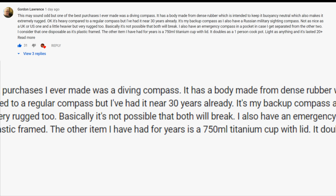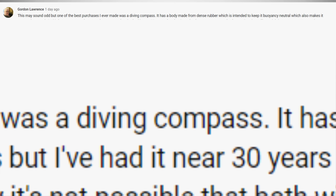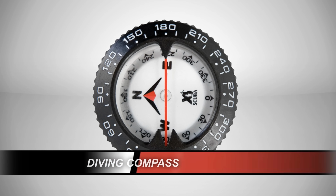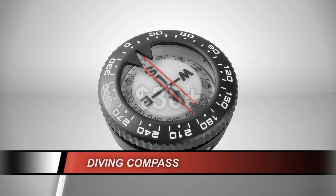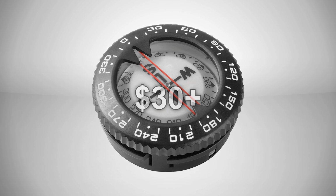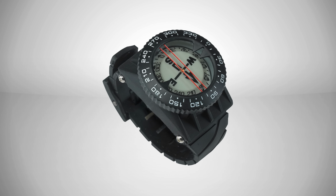Up next is a diving compass. Gordon Lawrence recommends a diving compass over a standard compass. He does indicate that it's a bit heavier and it's a bit larger than you would expect, but that it's incredibly durable. These compasses are built to withstand the pressure of deep undersea diving, so obviously they're going to be built very tough.